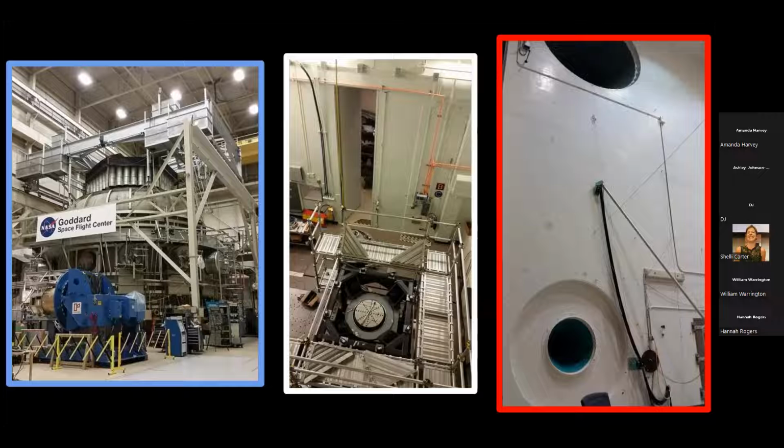So the top part comes off, the curved part, it slides over on the rack that you see at the top. We lower our satellites inside of it, and then we put the top back on, we seal it up, and then the cylinders you see around the outside, that is what will pump out all of the air. So it mimics the vacuum of space inside of this chamber.